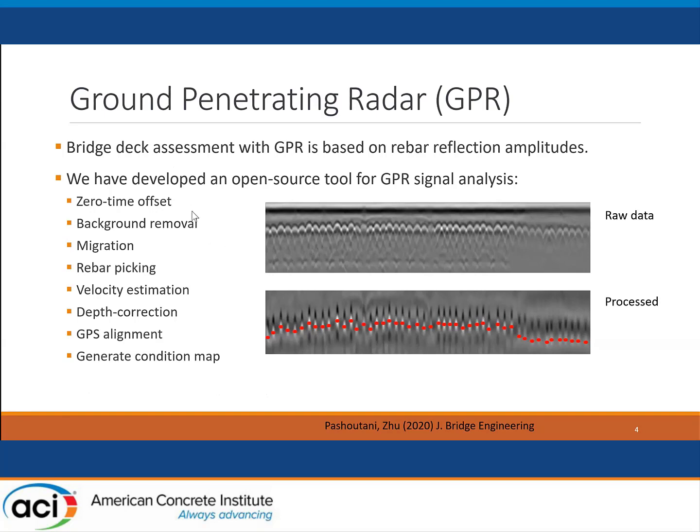The entire GPR analysis includes multiple steps. First, we need to correct the image and identify the zero time. Only if you get the accurate zero offset time can you tell the accurate arrival time from the concrete surface to the rebar, and then get the depth. So the first step is zero time offset, then removing the background to increase the contrast. Then the migration. Migration concentrates all the energy from the rebar. Currently the rebar reflection is a hyperbola, and we focus this energy into a single point, a very small region. That improves the quality of the GPR rebar amplitude and also makes it easier to identify the rebars.